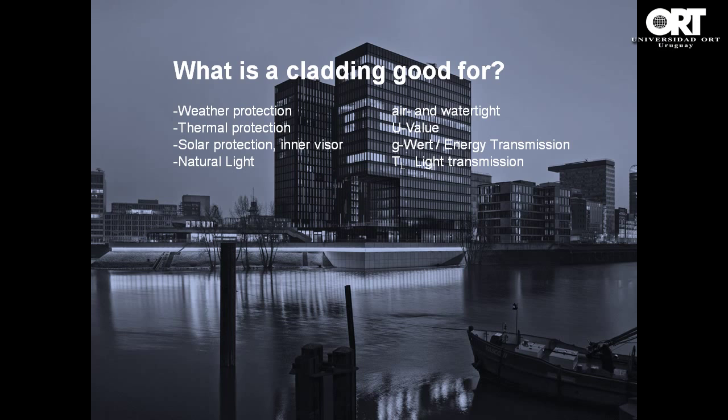The next one is that the cladding shall bring natural daylight into the building, which is defined by the light transmission value called TL.